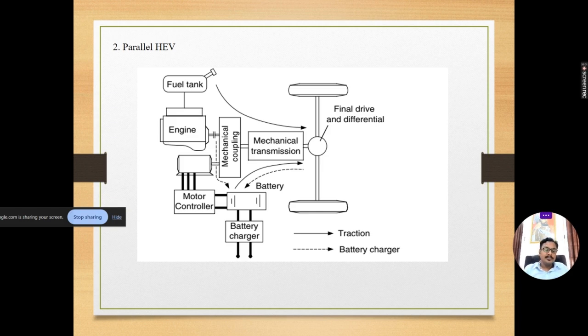So here also, based upon the maximum demand of the vehicle, we can have a pure engine mode, pure electric mode, hybrid mode, battery charging mode, battery regeneration mode, anything. Any mode can be implemented here. But the mode of power split is mechanical. And the entire energy management system will look after the power splitting approach for the parallel or series hybrid electric vehicle.